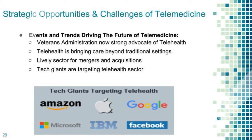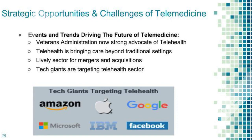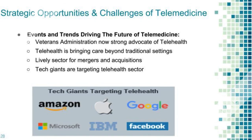Industry analysts say the reason is, quote, the telehealth market is too big, too important, and much too personal for their users for the tech giants to ignore, end quote. So if healthcare organizations don't drive telehealth adoption, it appears tech giants will.